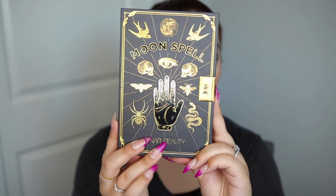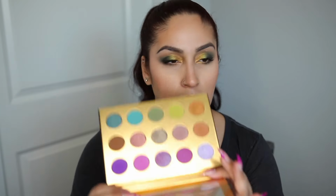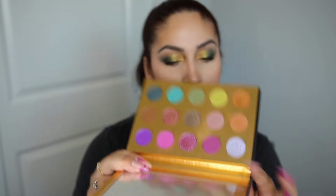And then lastly, the other one that I picked up, maybe I should have waited for Halloween for this, but I like the color story, so I'm rolling it in this time around. But this is the Lunar Beauty Moonspell palette. I love the packaging. It looks like a book. It's super cool. And then the inside is purples and nudes and like teal kind of shades. So nothing too crazy, but I saw the purples and I was like, okay, that looks pretty nice. And I'm feeling purple right now, even though it has teals too.